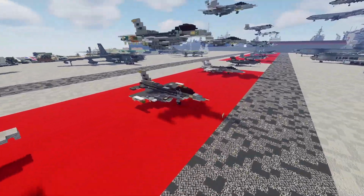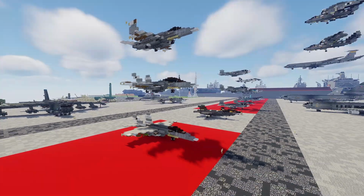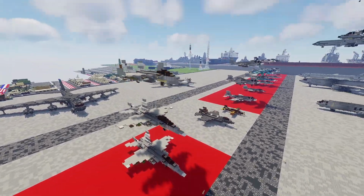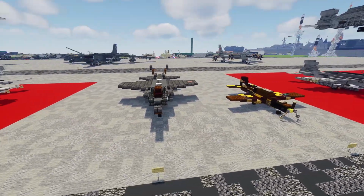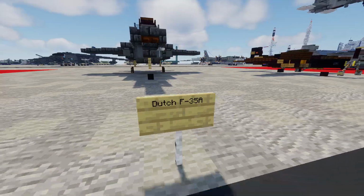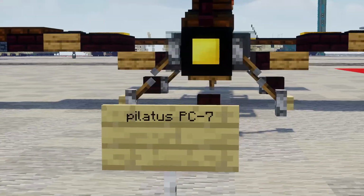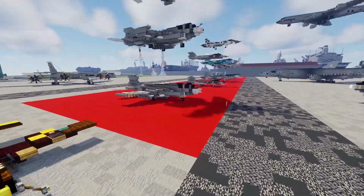Then we have the F-16 Fighting Falcon, the FA-18 Hornet, and you got the folded one, which we do have a tutorial on, so you guys can go check it out if you want to build it. We have the F-35. This is the Dutch one, F-35A. And then we have this, the Pilatus PC-7. I don't know what that is.